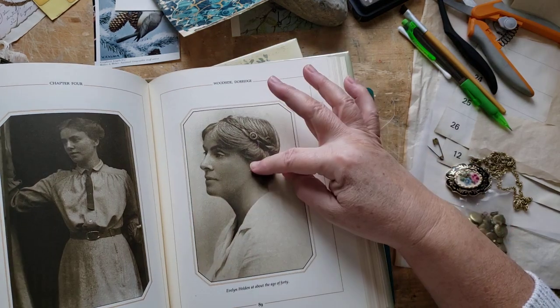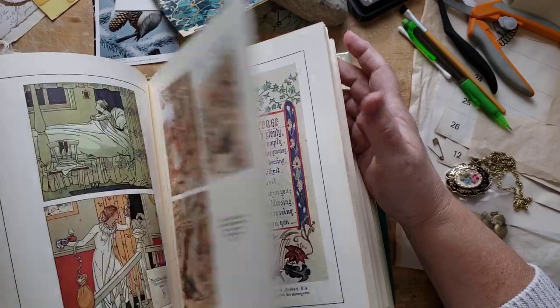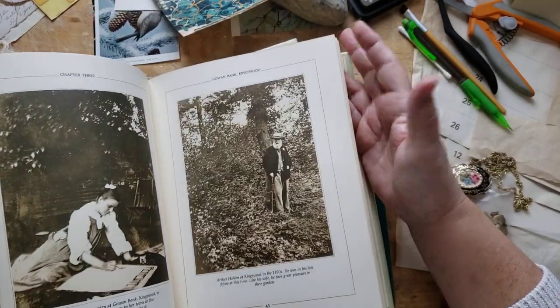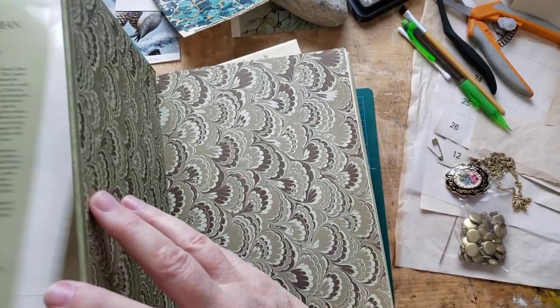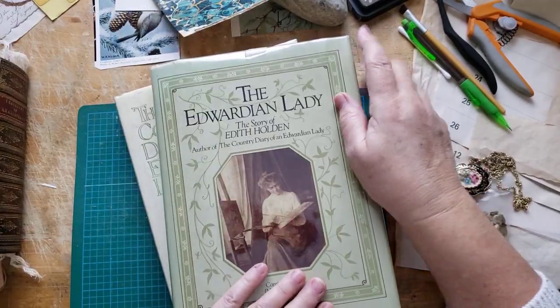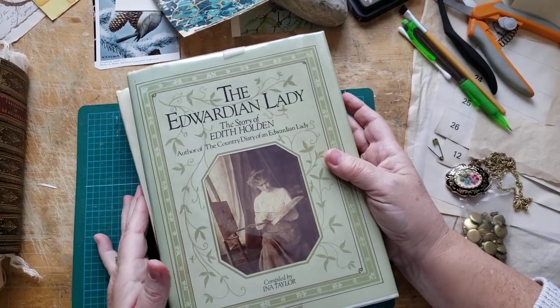So this is her sister. So very cool book as well. If you ever find this one, it's also chock full of cool stuff to use for junk journaling. If you ever see it, get it. You'll be glad.